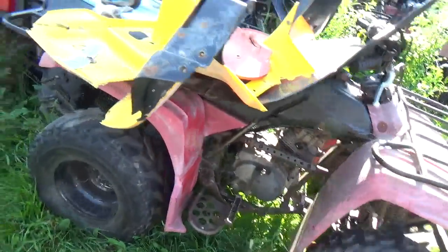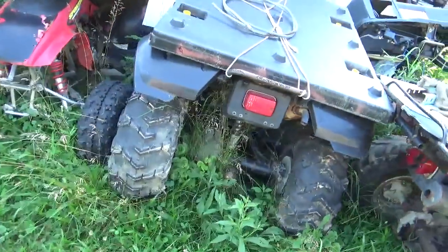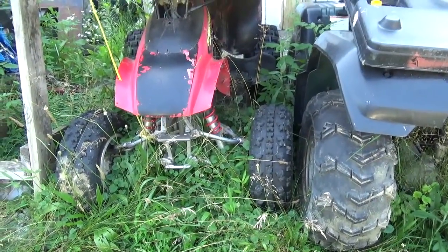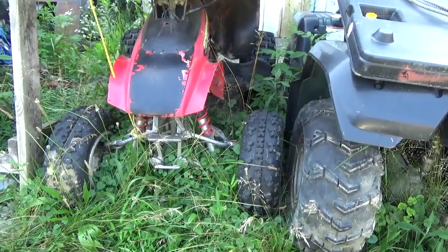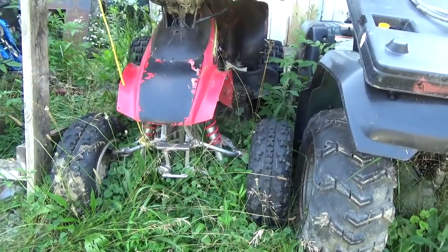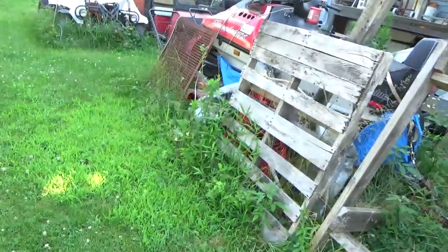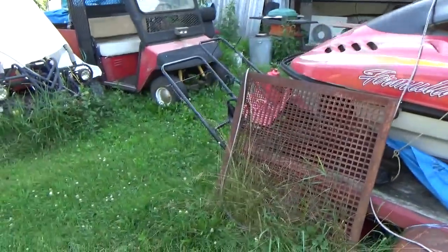We got the Timberwolf running. We need to finish it. I don't know, that's a Yamaha that needs an engine. That's a Honda 300EX. I got it running. They had just rebuilt the engine and had an electrical problem. And after I got it running, I kind of put it aside. I should drag that out and do something with it. I should do something with the sled before winter comes again.